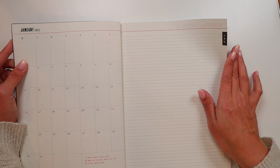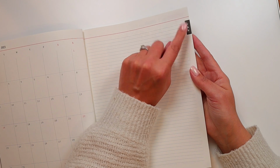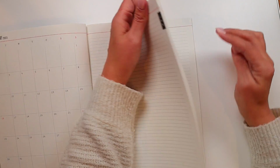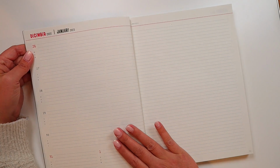And then it looks like the start of each month has this little black thing. It's not a divider, but it is like a tab, a way to tell you what month is what, so you can see them from the side. Then here's your weekly layout. It is a horizontal layout.